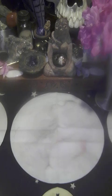I'm going to turn this over. You all are going to be like, wow. It does look kind of like the other deck, but when you see the pairings of this, you're going to be like, oh my gosh, this is so perfect.